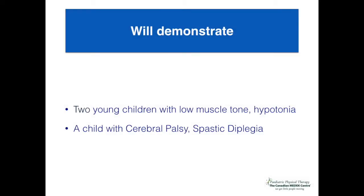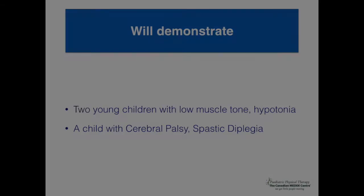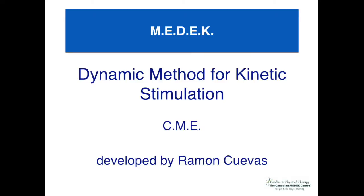This is a brief review of Medek. I will demonstrate some exercises on two babies with low muscle tone or hypotonia and the beneficial effects of Medek on a 20-month-old child with cerebral palsy, spastic diplegia. Medek stands for Método Dinámico de Estimulación Kinésica or Dynamic Method for Kinetic Stimulation or CME.